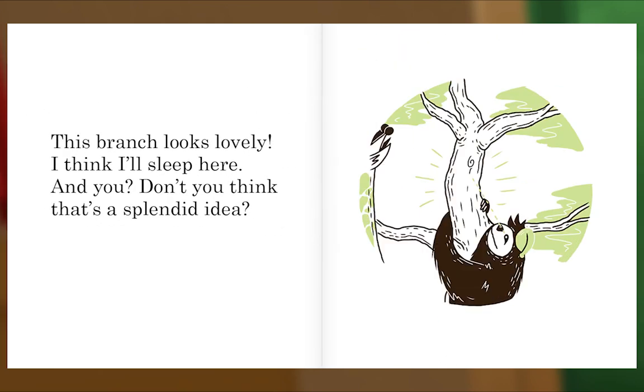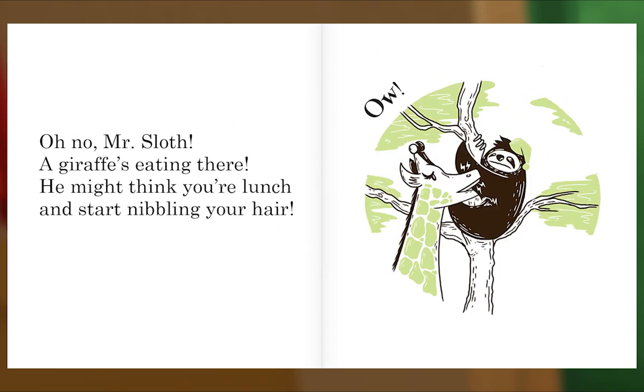"This branch looks lovely. I think I'll sleep here. And you, don't you think that's a splendid idea?" "Oh, no, Mr. Sloth. A giraffe's eating there. He might think you're lunch and start nibbling your hair. Ow!"